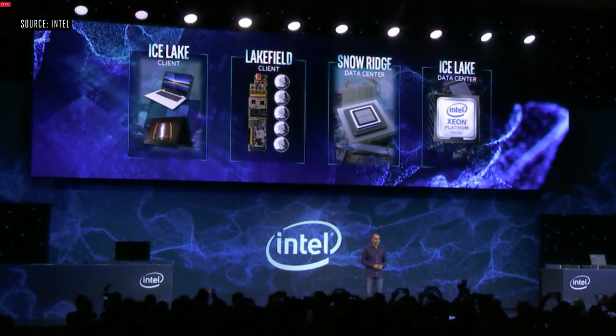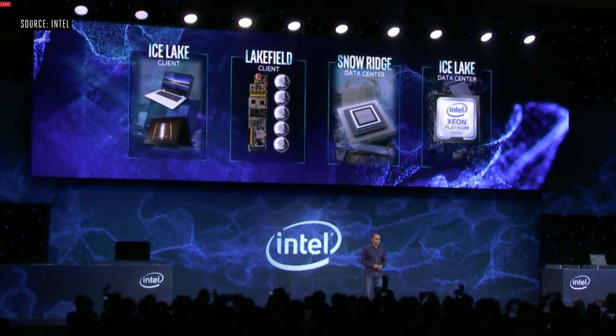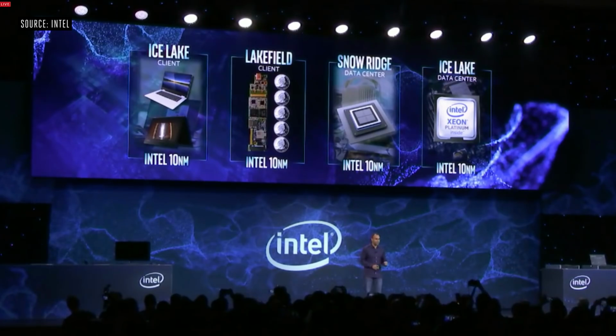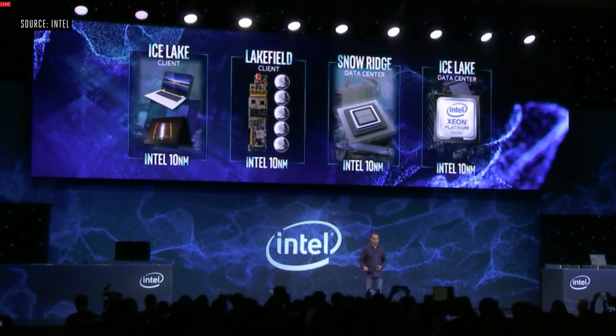In sum, what you've seen over the course of this presentation today is we've demonstrated for you 4 products running on our latest 10 nanometer process technology. Ice Lake Client, Lakefield Client, Snow Ridge for the data center, and Ice Lake for the data center. All having in common the 10 nanometer process technology, from the ultra low power in Lakefield to the highest performance in Ice Lake.